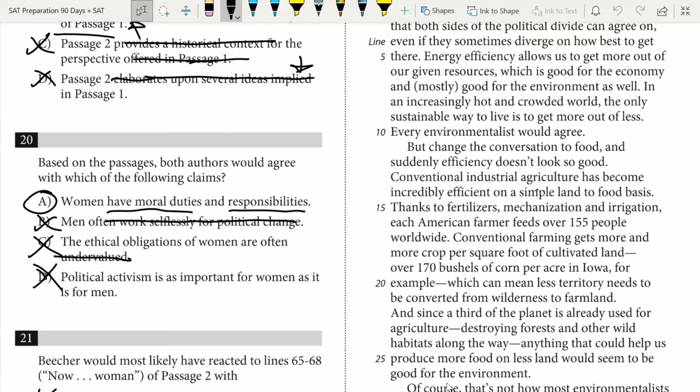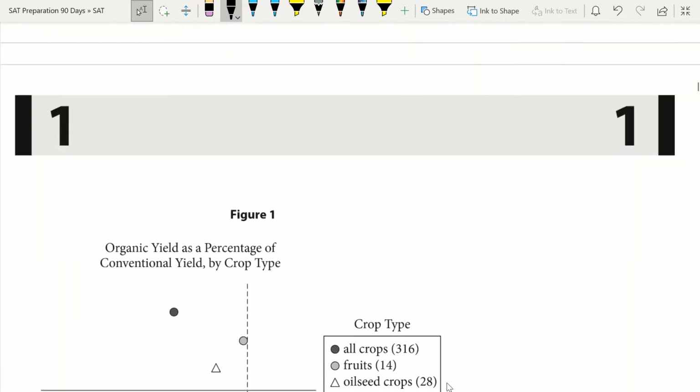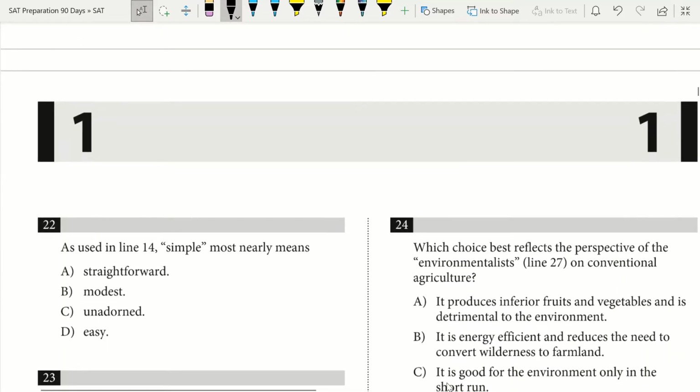We see: "The only sustainable way to live is to get more out of less. Every environmentalist would agree. Conventional industrial agriculture has become incredibly efficient on a simple land-to-food basis." Right here, "simple" basically means straightforward, just looking at the land-to-food basis solely. Only that. So straightforward is what I'm guessing our correct answer will be, and we do have straightforward.